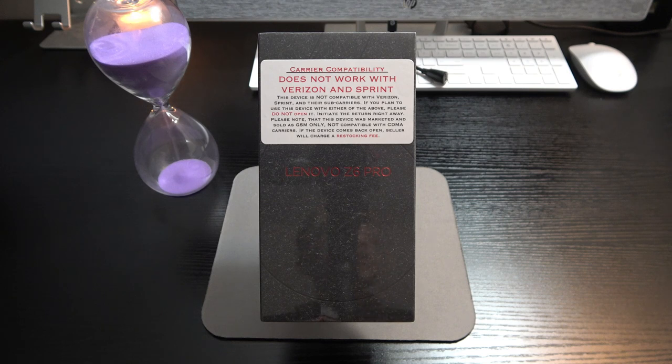So without further ado, ladies and gentlemen, let me go ahead and read off the specs, and then we'll crack this box and take a look at the hardware and poke around with the software a little bit, and then we'll close this thing on out.